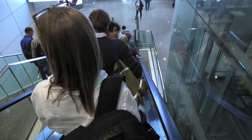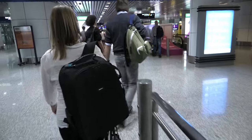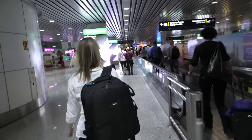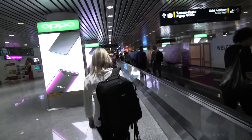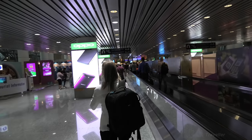Last time we were here, it was summer. Yeah, it's quite a difference. And here we go. Nice to stretch the legs. There's a KLIA Ekspres. Do we need to buy the tickets there already, or would we just buy them downstairs?